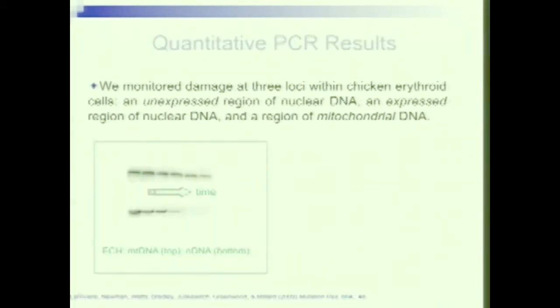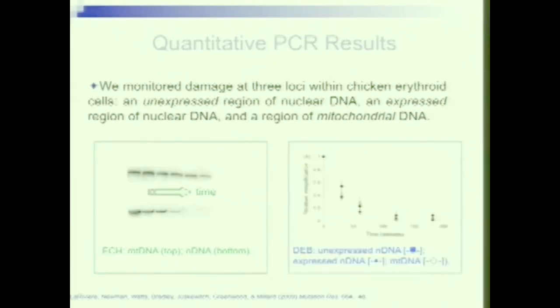And so this is what the data look like. Here's epichlorohydrin, and here's our mitochondrial DNA, and this is over time. And so here's our PCR product over time. You can see that we have less PCR product over time, and we can quantitate that. But with the nuclear DNA, we have a lot less PCR product over time. So there's a real difference here in the epichlorohydrin targeting of mitochondrial DNA versus nuclear DNA. And if we then take other data, and this is for diepoxybutane, the data looked something like this. It was the gel images, and then we did our relative amplification.